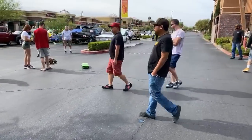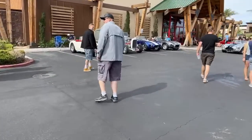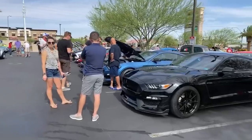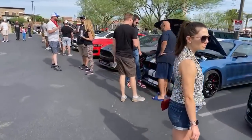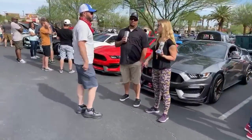Slippery one. Oh, you like that body style? I don't like that body style of Mustang, and no, I don't see any here. It's one of my least favorite Mustangs.